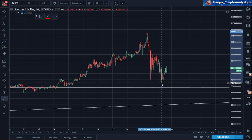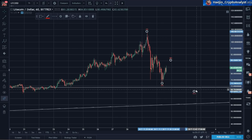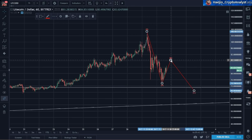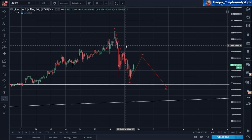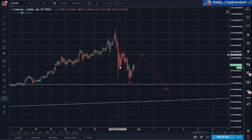So A, B, C, that's A. A, B, C, maybe B will come up here. And then we'll see 1, 2, 3, 4, 5. It'll pierce it, like so. It'll take a long time. Not a long time, but it'll take longer time. It'll play in the role of the hurry up and wait scenario. That's assuming this is an ABC. So far, it looks like it.